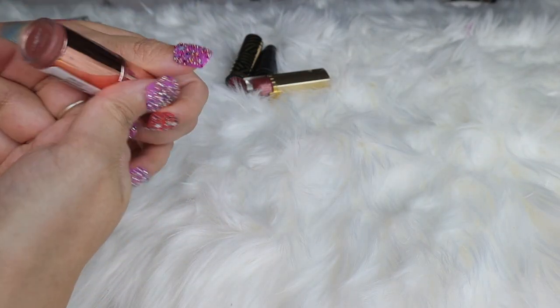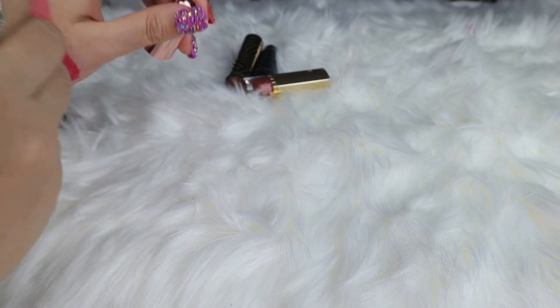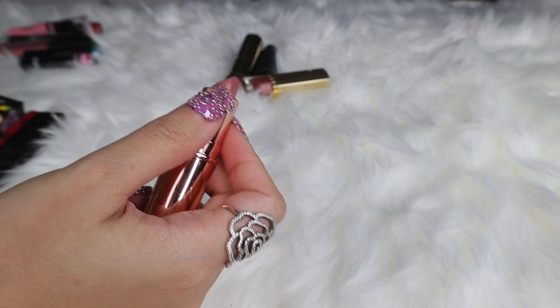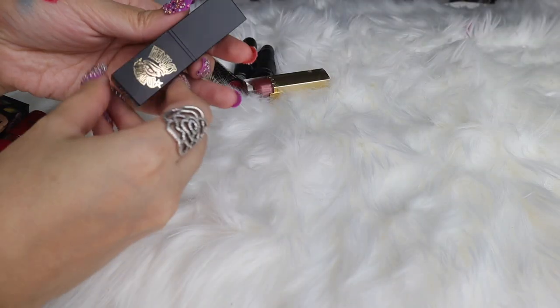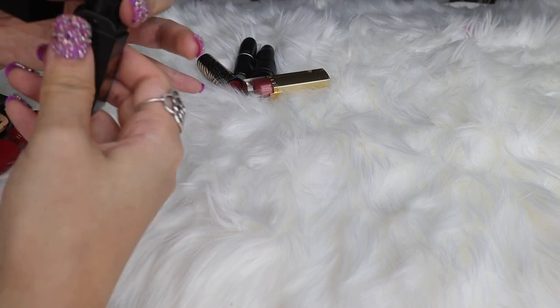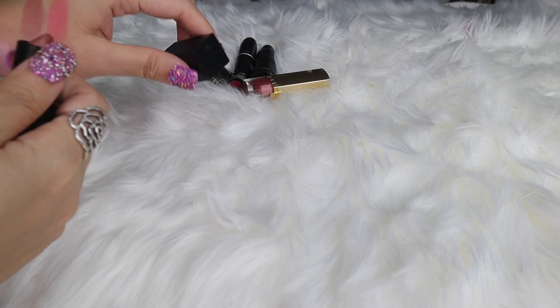This one is also from Makeup Revolution in the shade Chauffeur. I thought this was like a MAC dupe for Whirl or something. Okay, that's nice. Okay, I'm just gonna declutter this one. Medusa. I wasn't able to use this one, but I showed you this in my makeup collection. It's a brown shade. Okay, this one smells so bad already. Sorry, I have to throw that away.